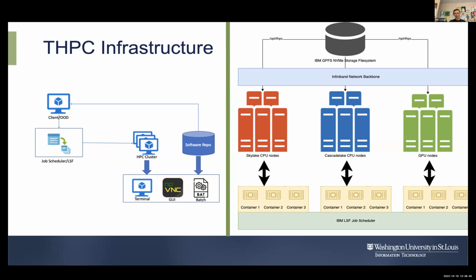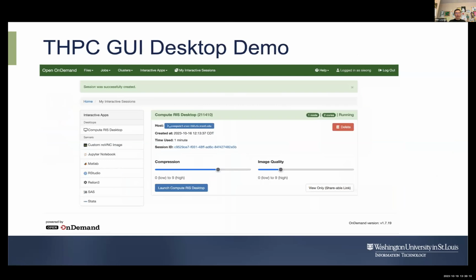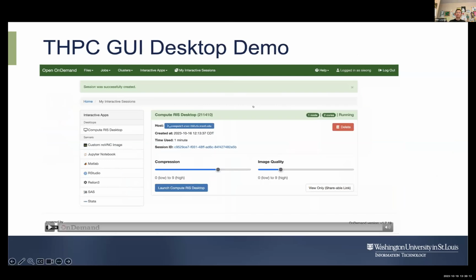That's why we came up with the THPC, to separate out the OS. Whatever is important is in the Docker container. If you want to call the software, you can call it from the cluster storage, the fast NVMe high performance storage system. And I'm going to give a demo quickly over here.